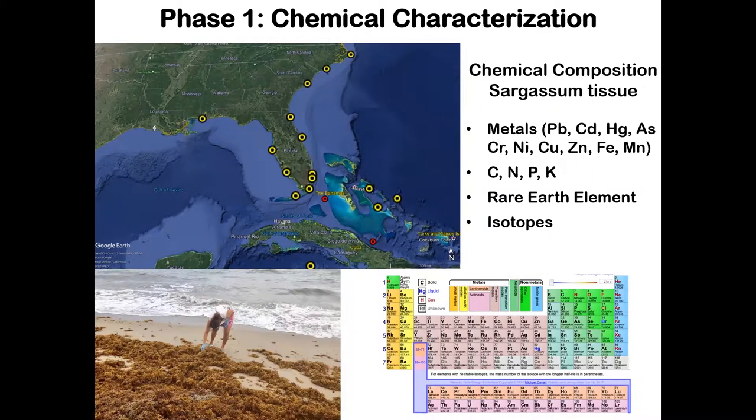So sargassum and all the macroalgae absorb elements along the way that they're traveling. And then we can use different elements as geochemical traces. So now we are collecting sargassum from different beaches in Florida, and we are planning to collect sargassum around different parts of the Caribbean.